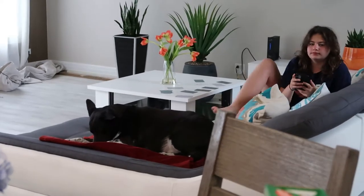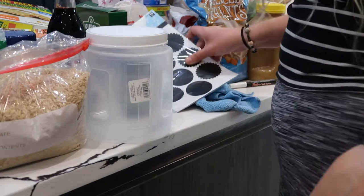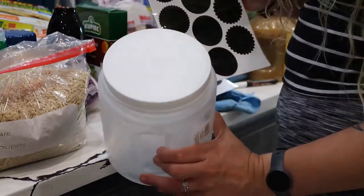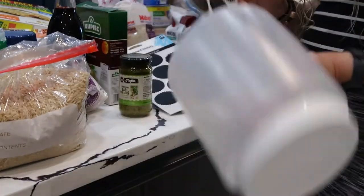All right, let's just get started. Okay, so first I'm gonna just use the chalkboard stickers and this container, and I'm gonna put jasmine rice in here because we have a lot of jasmine rice, so that's what we're doing first.